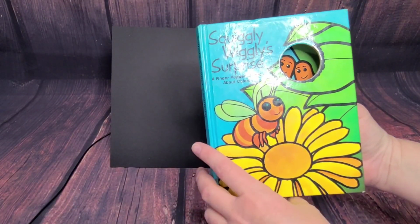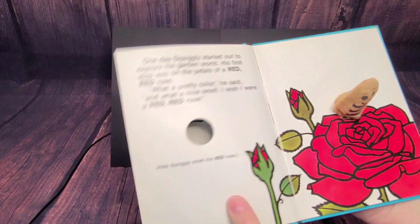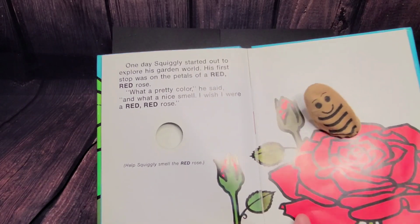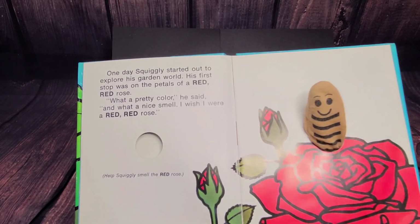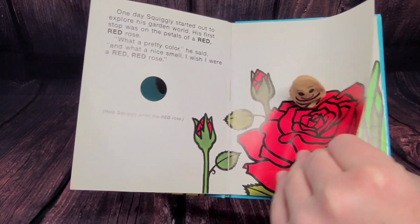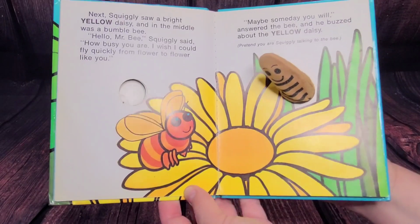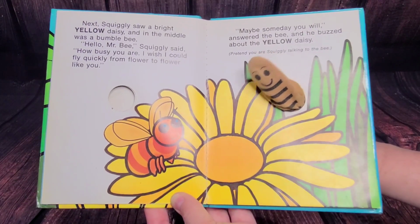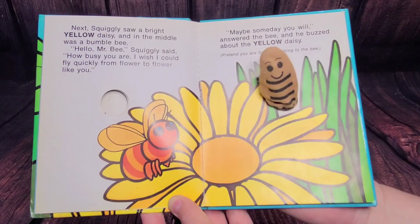Squiggly Wiggly's Surprise. One day, Squiggly started out to explore his garden world. His first stop was on the petal of a red rose. "What a pretty color," he said, "and what a nice smell. I wish I were a red rose." Next, Squiggly saw a bright yellow daisy, and in the middle was a bumblebee. "Hello, Mr. Bumblebee," Squiggly said. "How busy you are. I wish I could fly quickly from flower to flower like you." "Maybe someday you will," answered the bee, and he buzzed about the yellow daisy.